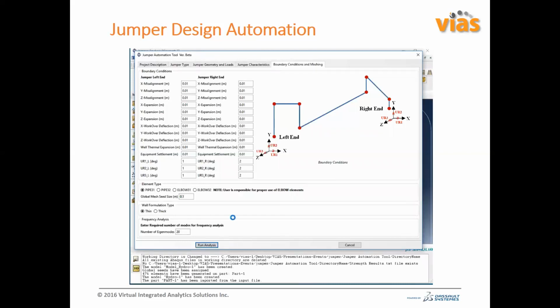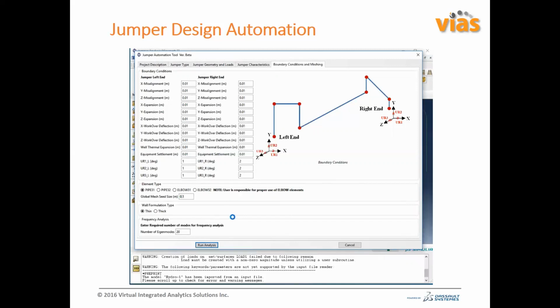Once you hit run analysis, of course it has some warning messages that pop up. If you want, you can put them in a file as well, so later on you can take a look if something goes wrong, where it goes wrong and why. The actual modeling is going on in Abaqus in the background, so it's all automated. It's running the kernel script in Abaqus.